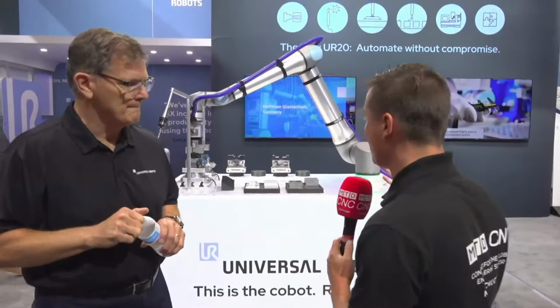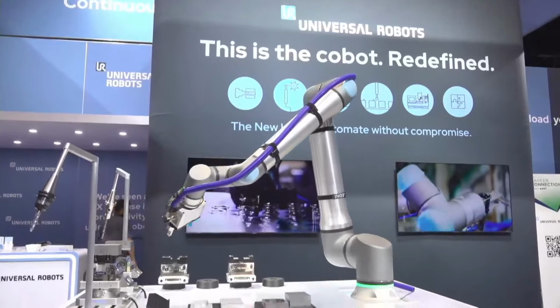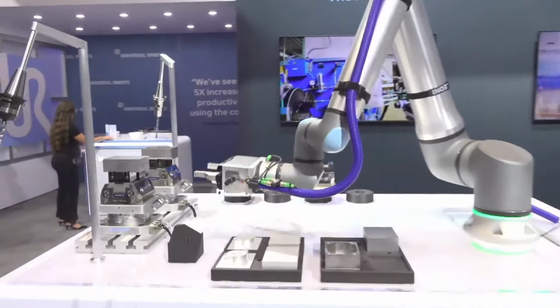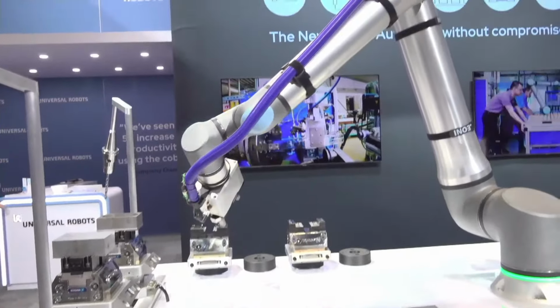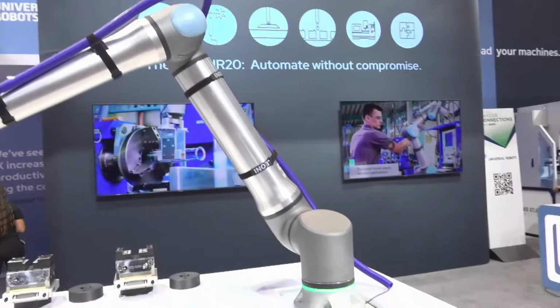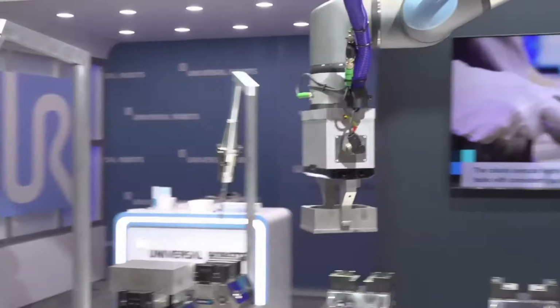But speaking about technology, Joe, let's turn around and talk about the North American reveal, shall we? This thing is amazing. Let's talk about why it's bigger, better, faster, more. I'm going to use the word awesome. Awesome's a good word. This is the UR20, and this is the North American introduction of this new product.